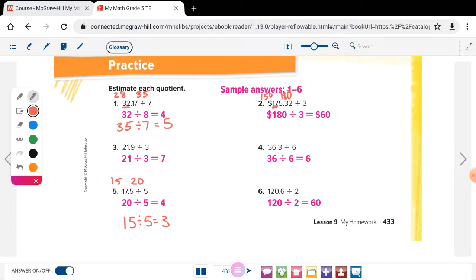Next one, they just changed it to 120. Questions on any of those? Brady? I got 70 on number 6. What did you divide? I did either 100 or 140. Okay, why'd you take 120 to 140? Okay, do you see why it should be 120? Because it goes in evenly, so we shouldn't have needed to change it. Okay, next page.